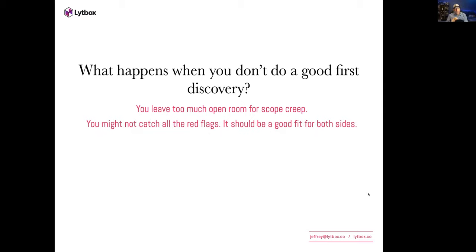Another one is not catching all the red flags. Sometimes you need to really talk to a client to see if there's somebody you want to work with. If you have a more in-depth conversation with them first, you might see those things that say, oh, maybe I should not take this project. This project might be a headache. It might be a stressor. I might lose money. It might not be a good fit. And one thing you want to keep in mind in the very beginning is it has to work both ways. You should be able to see, is this a good fit for both of us? It's got to be more of a partnership.